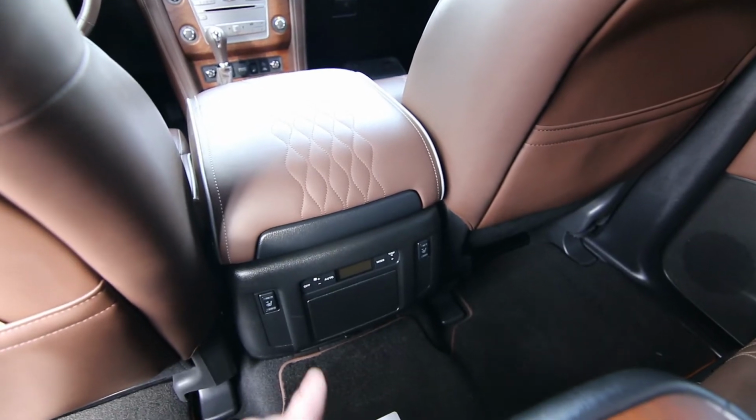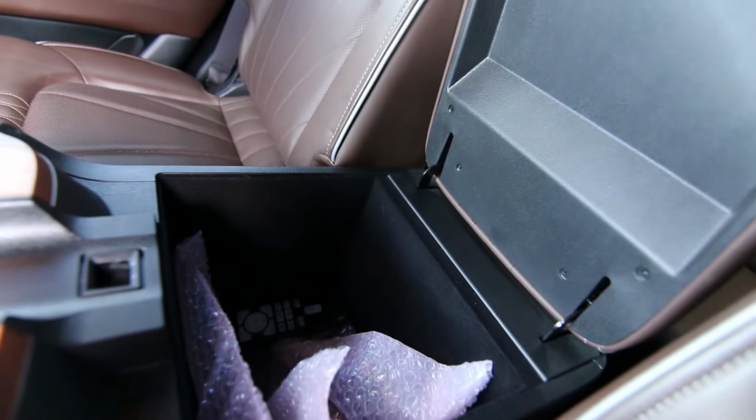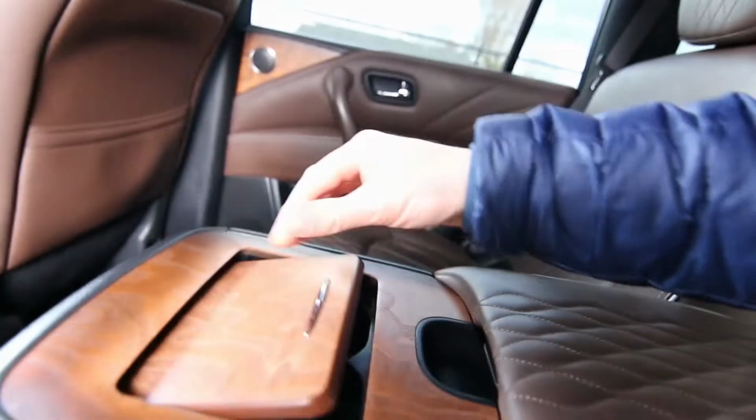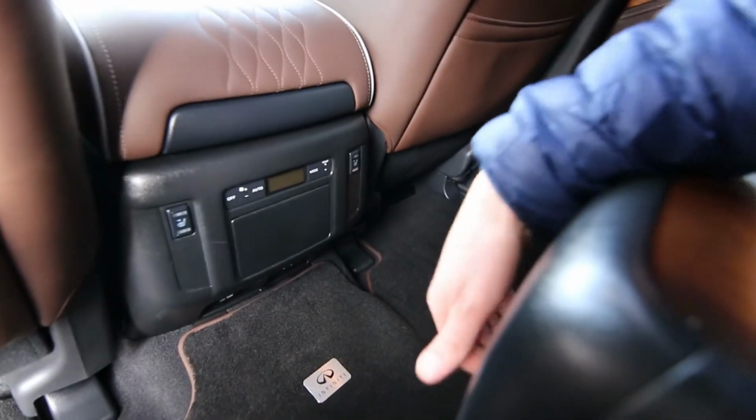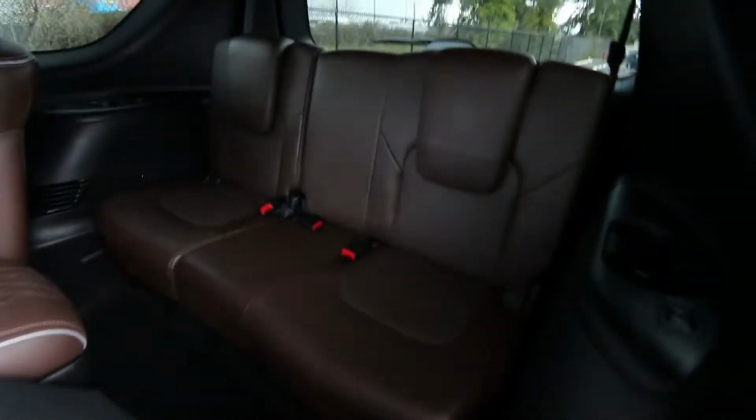Second row seats are heated. You have this nice center console, lots of storage. Look at the headphones, they're still in the plastic. Previous owners never used them. Storage everywhere. We have the rear entertainment system. Beautiful leather and stitching in the second row. Third row space is pretty good too.